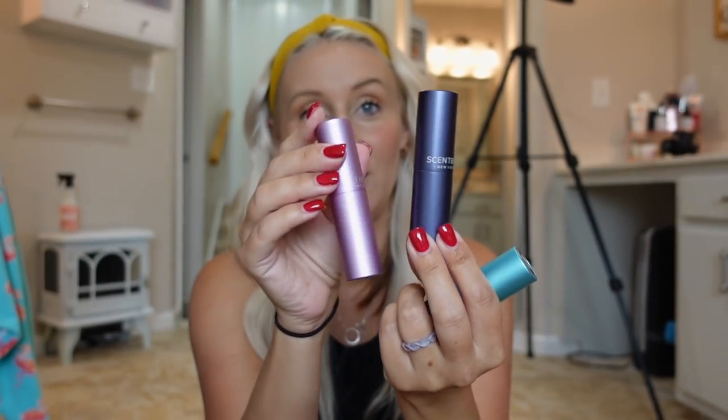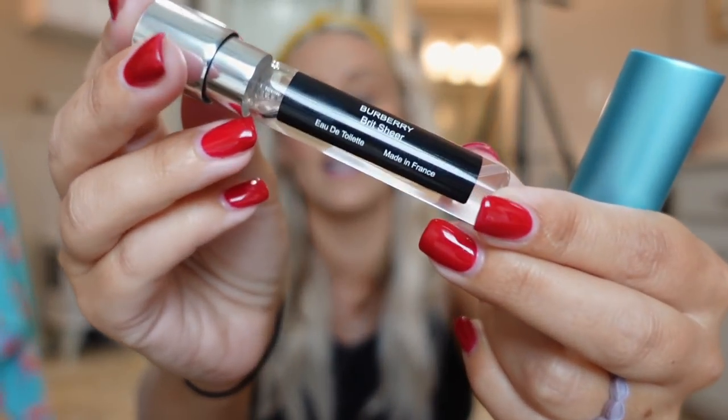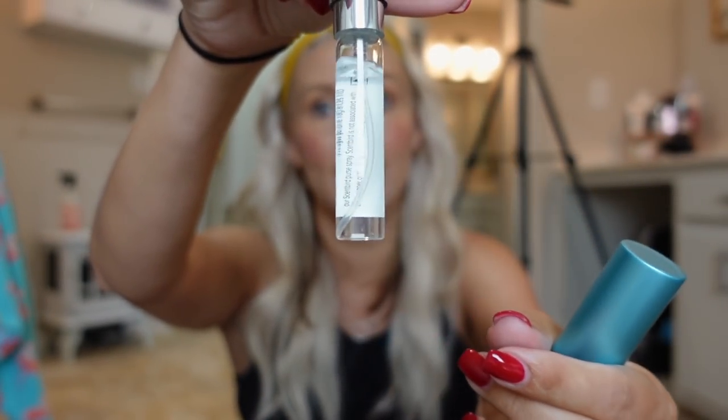All the ones that I ordered came in different colors, but when I got them, I was like, okay, how do I know what scent is in here? Because while it is adorable, I need to know what's in here. And I finally figured it out with some help. So you twist up and that's how you get the little nozzle to spray. And then if you just turn it upside down and pull, it will come out. And right there is the label for your perfume. So you can see here how much you're getting.